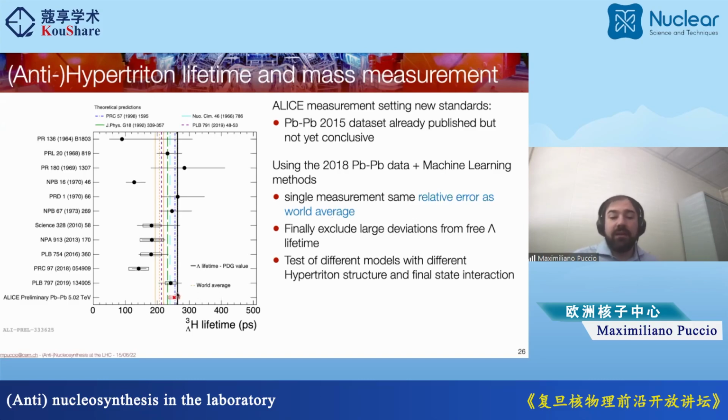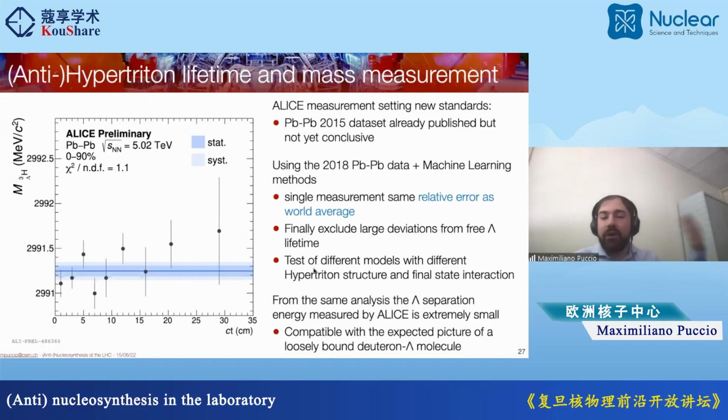Now we also have a new measurement from the STAR collaboration that is very close to this ALICE measurement. They did it in the beam energy scan. And this allows us to test different model predictions on the hypertriton structure and final state interaction.